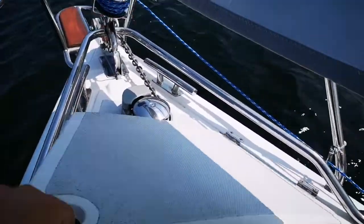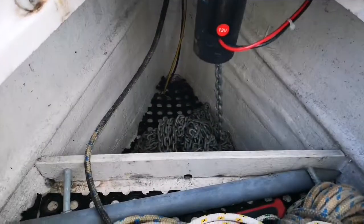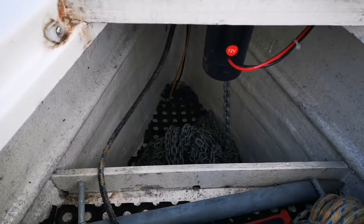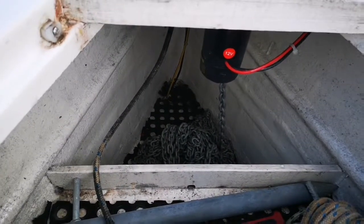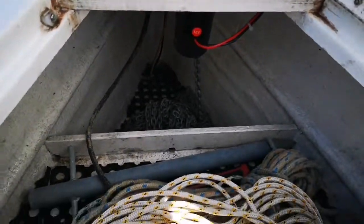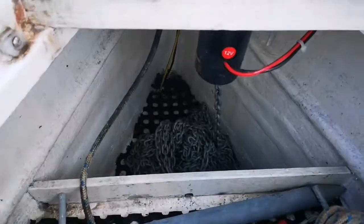The anchor locker itself was heavily modified. The original locker was very shallow. We had to cut through the interior woodwork and increase the depth of the locker so the windlass and chain would fit in. The floor of the original locker is now being used as a small shelf to store small items.